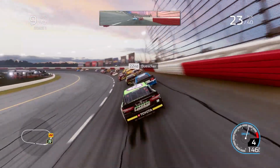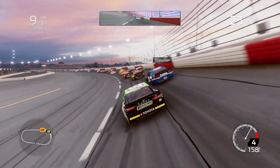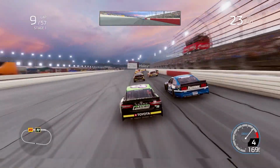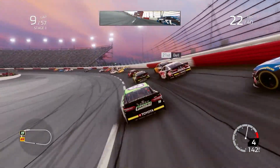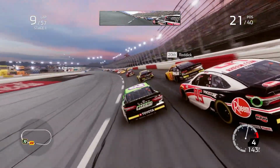We do have a win on the season. Ooh, I get into Buescher. Ooh, thank you. I'm glad he's able to straighten out. Don't want to cause another wreck, but we do have a victory on the season. We won at Auto Club back at race number 3. So we are qualified for the playoffs at the end of the year, so we already got that monkey off our back. So just trying to earn some points here.